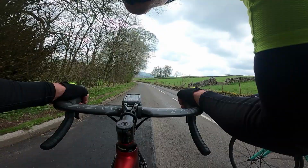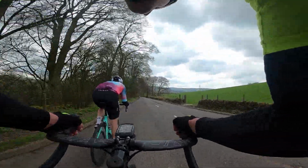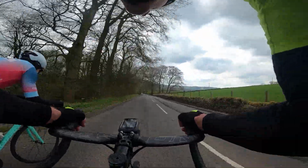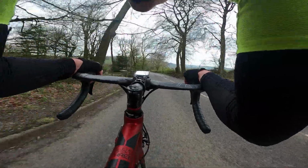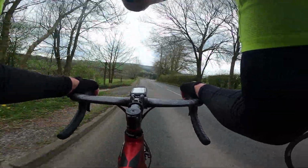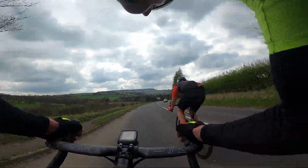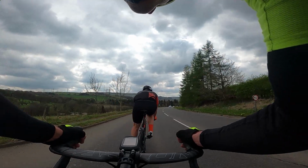Again, Mike goes on the front, I'll come through. I really had a blast down here. This is a great descent. There's Andy. We were all vying for a good position on the road here. Yeah, really enjoyed that.